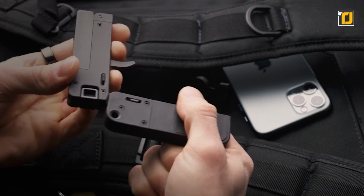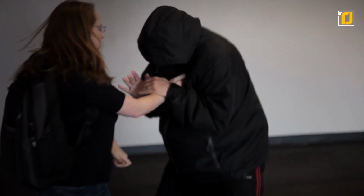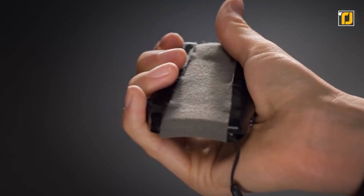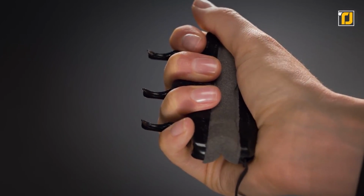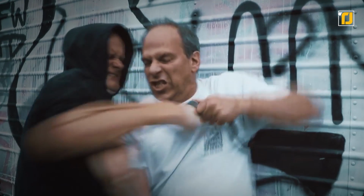This little card transforms into an actual pistol. This phone case is actually a powerful stun gun. And this Tiger Claw will turn you into real-life Catwoman or Wolverine. So let's talk about some hidden self-defense gadgets that you can carry with ease.